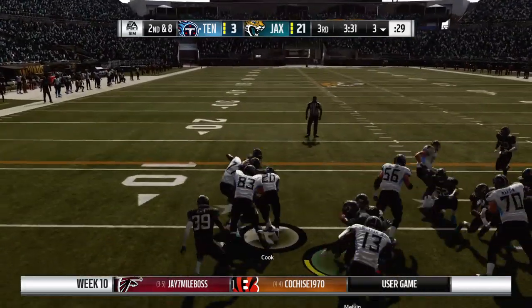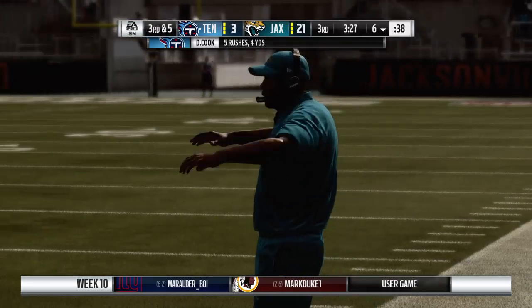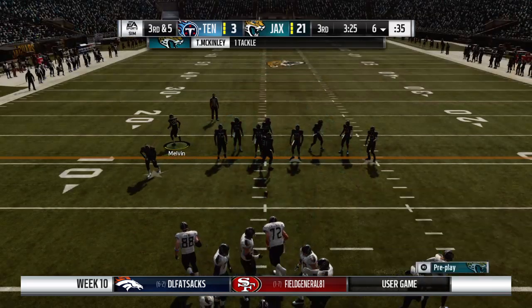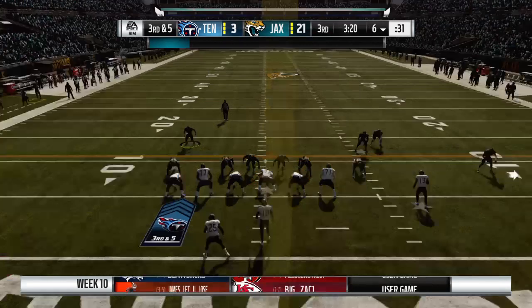Again, it's Cook. It's a 4-yard pickup there, and it leaves him with 3rd and 5. And that's one of the reasons you like to blitz even on rundowns. It confuses the blocking assignments and doesn't allow those offensive linemen to get up to the 2nd level.